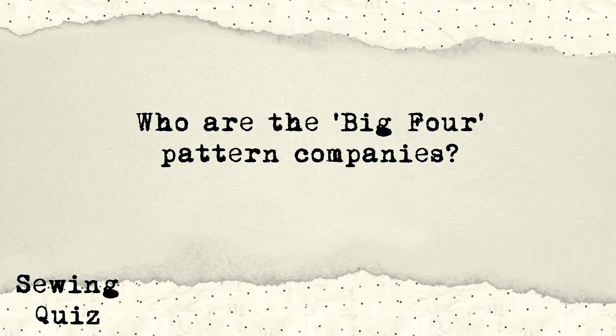So question 1, who are the big 4? We're talking pattern companies here. There are 4 companies that are referred to as the big 4, as opposed to all of the many other little pattern companies out there. So who are they?